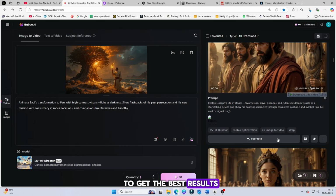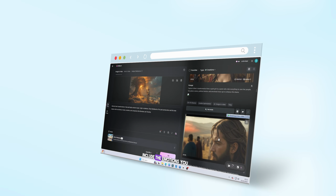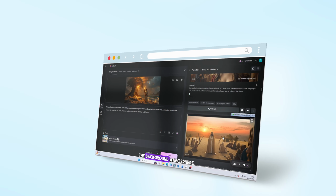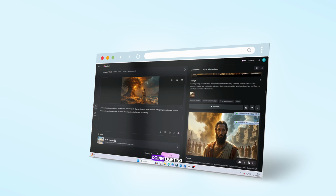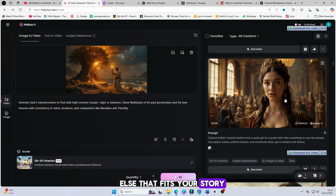To get the best results, make sure your prompts are as detailed as possible. Include the emotions you want to show, the background atmosphere, what the characters are doing, lighting, camera angles, or anything else that fits your story.